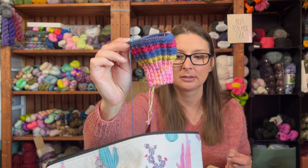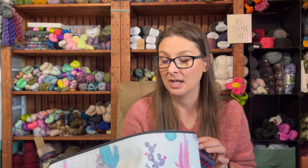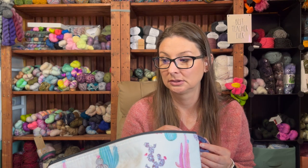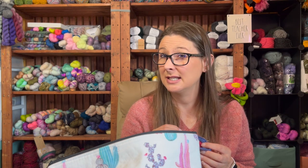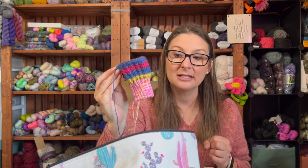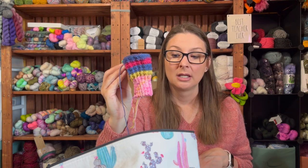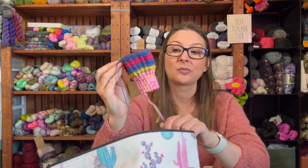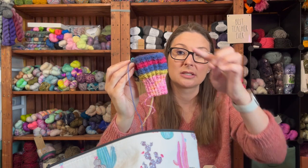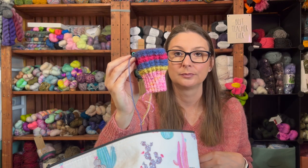I might, to get these done before the end of June, because it is June 24th, I have 6 days. Is there 30 days? I have 6 days. I can knit a pair of socks in 4 days if I really wanted to. And so I might just rip back and just do stockinette.